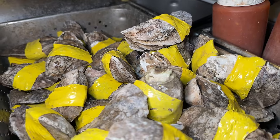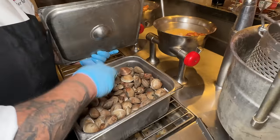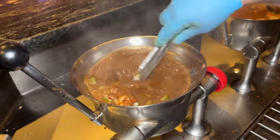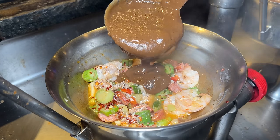What they do here is, of course, they have oysters, but what they're really known for are their stews, where seafood goes in along with their house clam broth, tons of seasoning and spices. And I got their top three, starting with the gumbo. Inside this thing, there's shrimp, there's a lobster tail, andouille sausage, okra, crab.